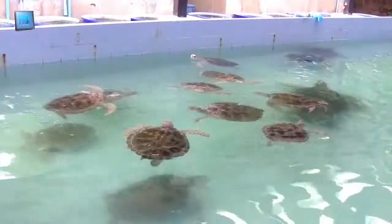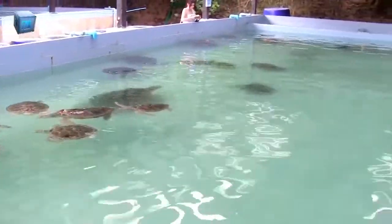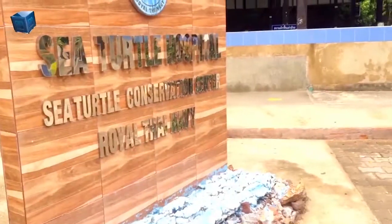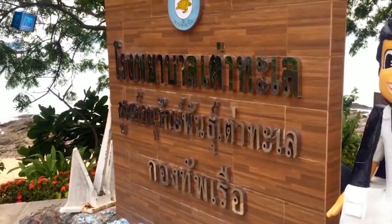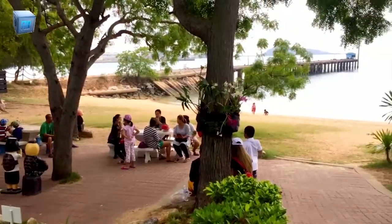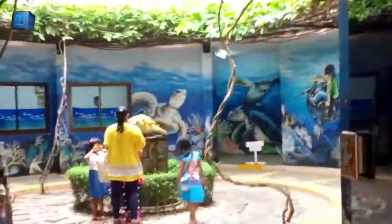There are many ponds with turtles of all ages on show, ranging from 1 month to 10 years. Nearby is a beautiful beach where the turtles are released every year. You can sit back and relax on the beach and have a spot of lunch or a coffee from the small restaurant and coffee shop.